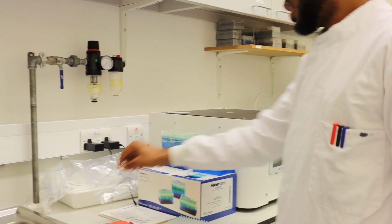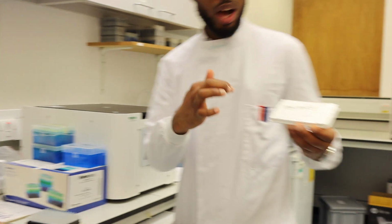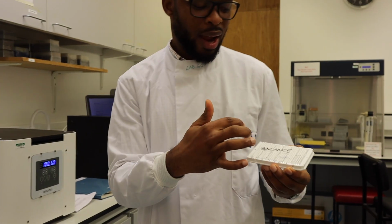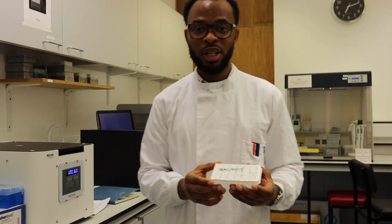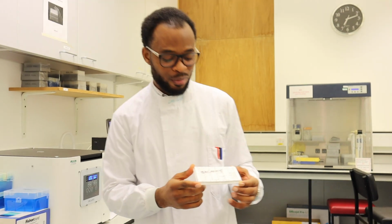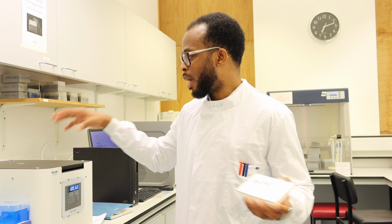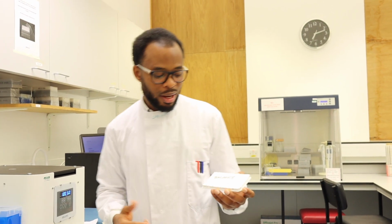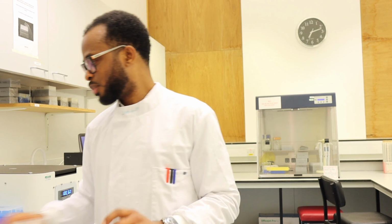A qPCR plate looks just like this. You have the tiny wells where the individual is meant to fill in the samples. I know you may wonder, why should I touch this? This is just a balance well plate, which you could use to balance the centrifuge while you spin your actual sample plate for analysis. But this is a typical example of what a qPCR plate looks like.